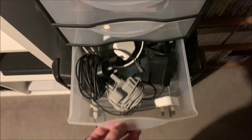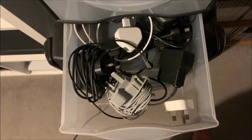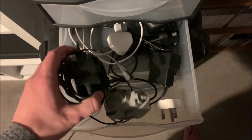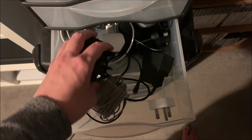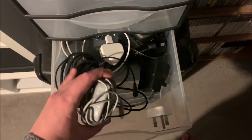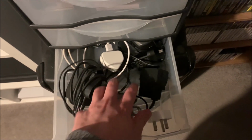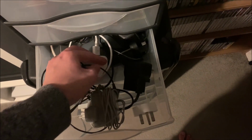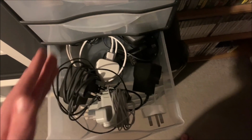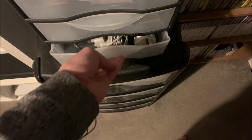So anyway, in this third drawer right here, this is where I keep chargers, not only for the DVD portable player, but also for the Nintendo Switch in case I play in handheld mode, DSi and 3DS if I want to count that, PSP, and a Samsung charger, which surprisingly did work for my PS Vita, which I haven't exactly used in some time.